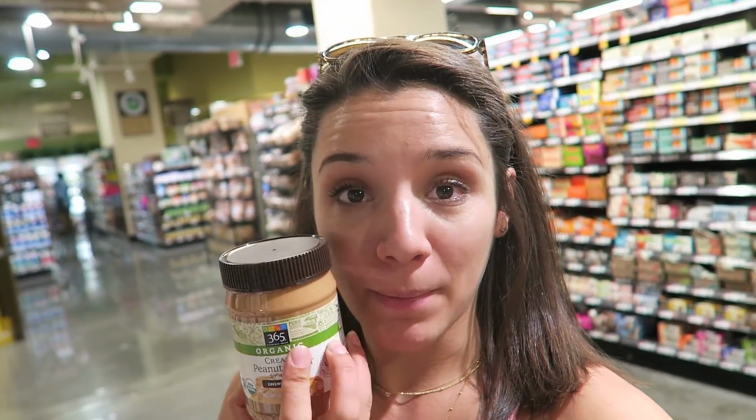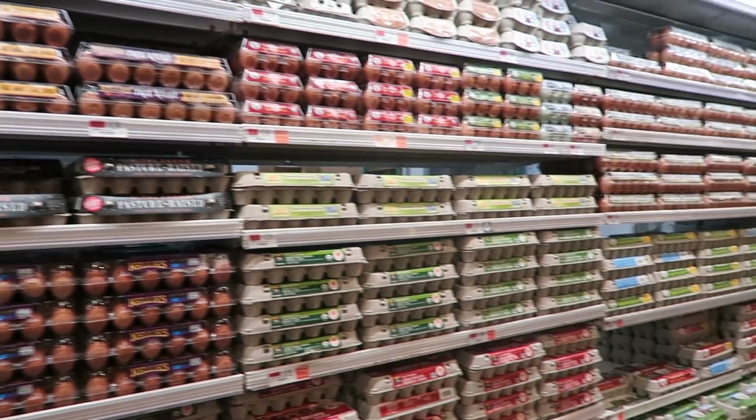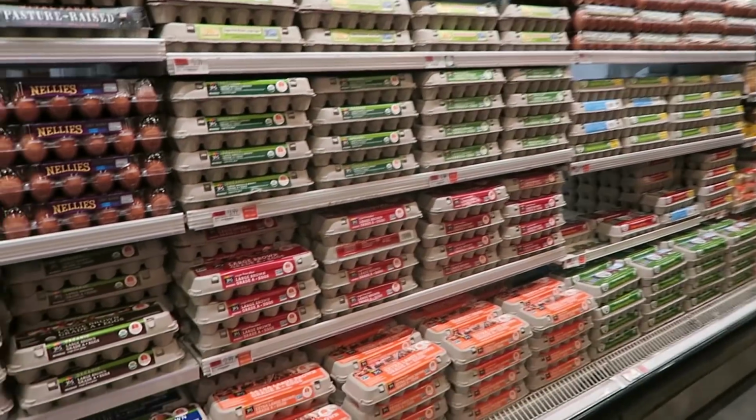So one thing that I'm not loving about the organic almond butter and especially the peanut butter here at Whole Foods is that it has expeller pressed palm oil in it, so this isn't just pure peanuts. So I would say that you're either better off making your own peanut butter or buying the peanut butter at Trader Joe's.